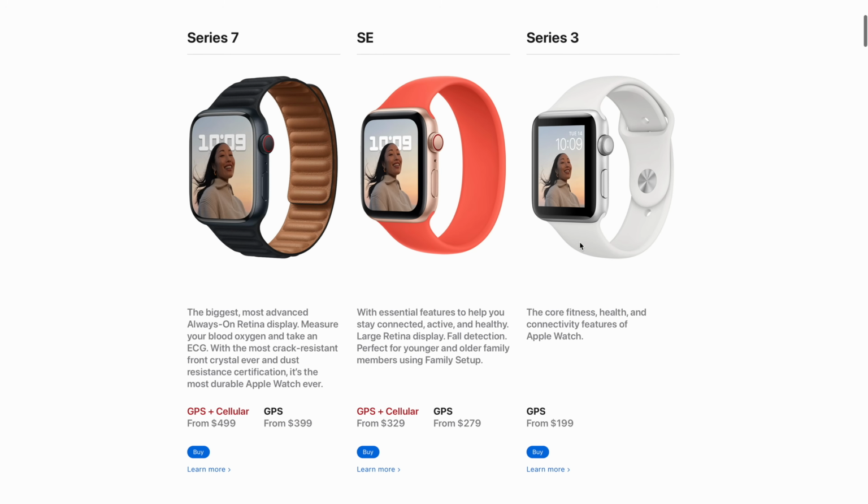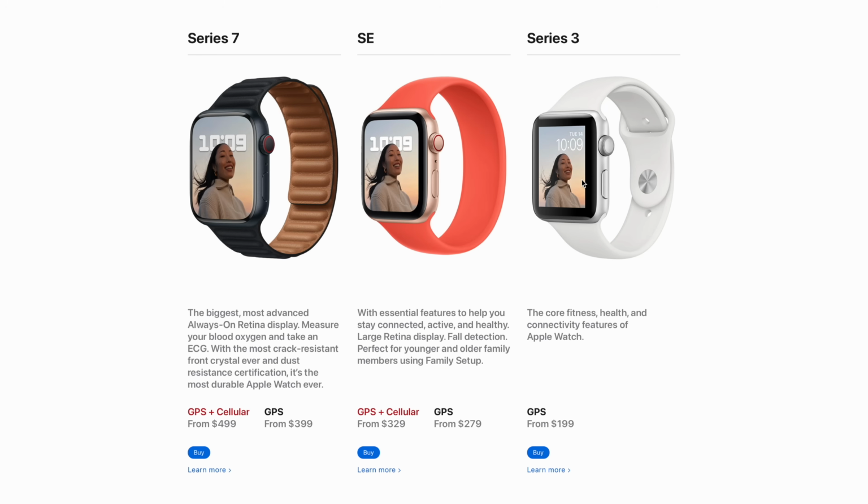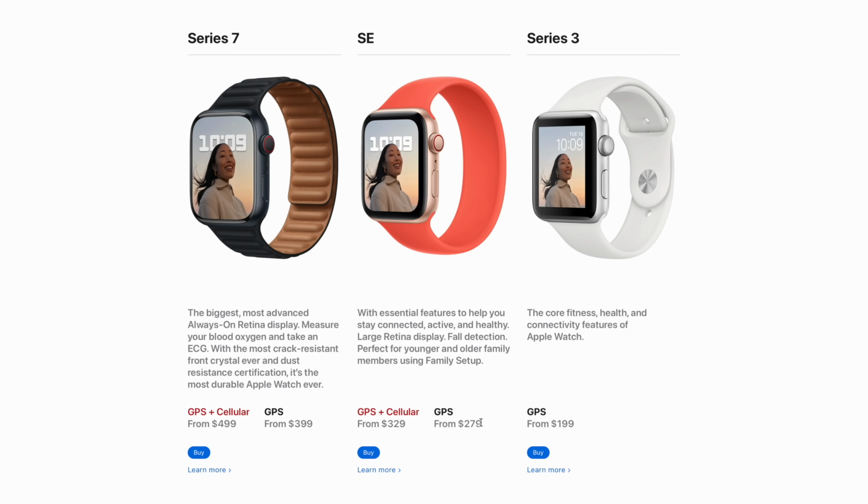And then we have the Series 3, which I think should not even exist at this point. It has the old chip, the old design. Look at that, the square display. It does not look good. It's outdated. It's only $200, but I do not think that's a good buy because if you pay a little bit more, you get the SE, that's a much better buy.